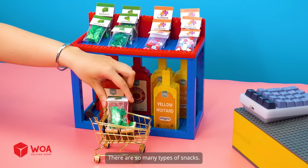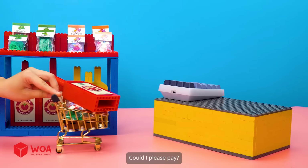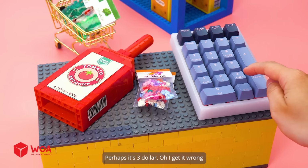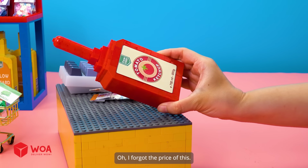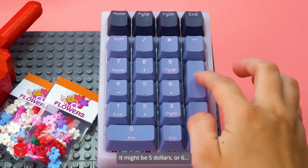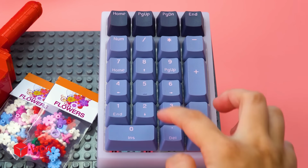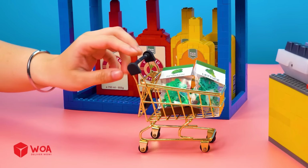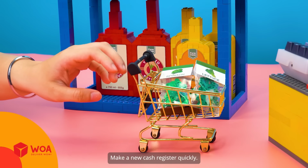There are so many types of sacks. Could I please pay? It costs $2. Perhaps it's $3. Oh, I get it wrong. Oh, I forgot the price of this. It might be $5 or $6. Huh? Oh. So no, it's broken. Make a new cash register quickly.